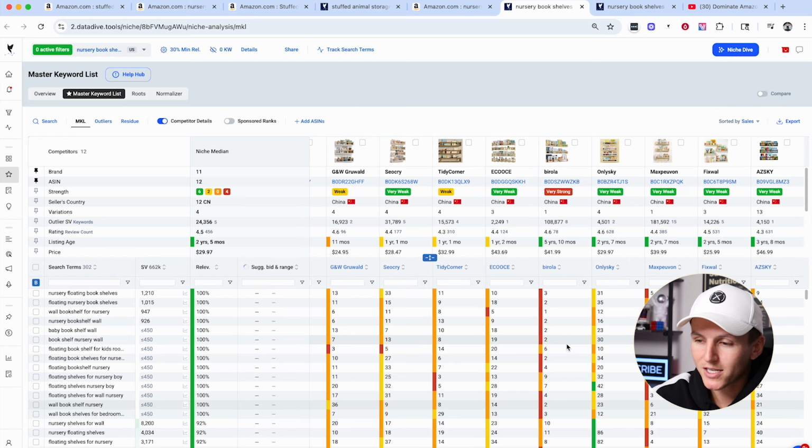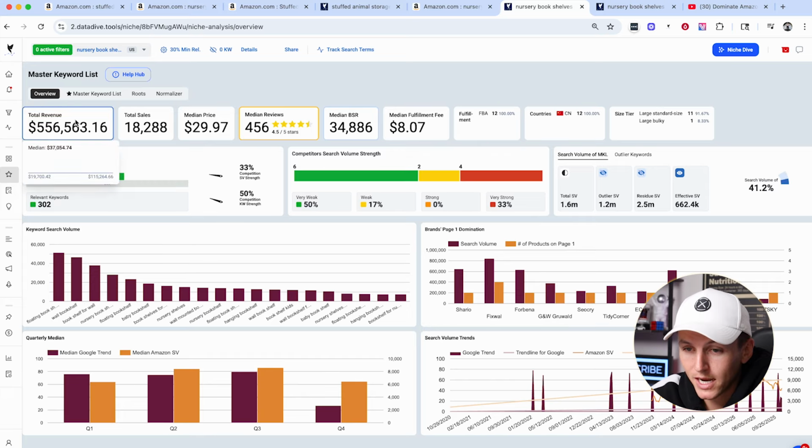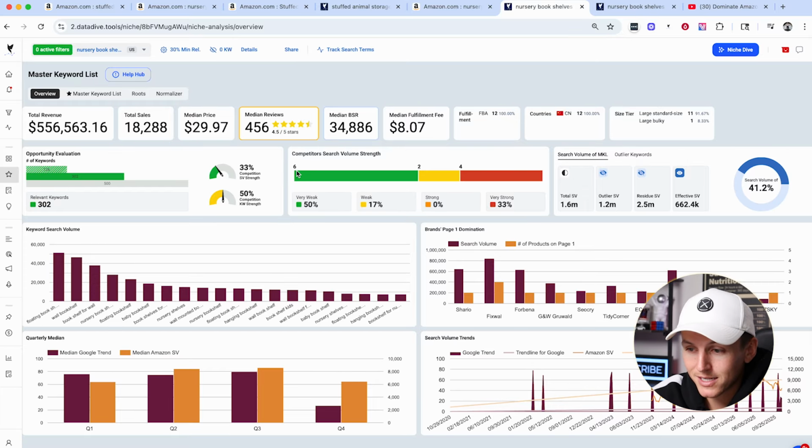Now, does that just instantly mean, oh, this is a home run product, I'm going to go launch it? No, obviously there's a lot more to the verification process. But at first glance, it's like, okay, this actually has a little bit more potential than the last product we looked at. And if we come over here to the overview, to the competitor search volume strength, you can see 6 are very weak, 2 are weak, and then 4 very strong. So the 33% competition on search volume strength is way better than the 100%. So this one is going to be significantly better of a product than the last one just by looking at that search volume competition strength.